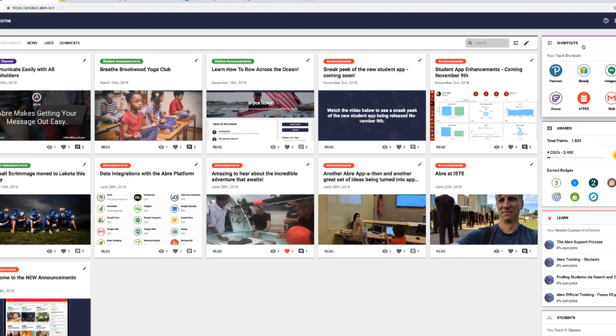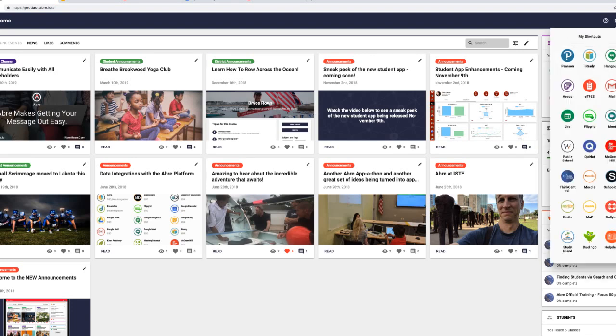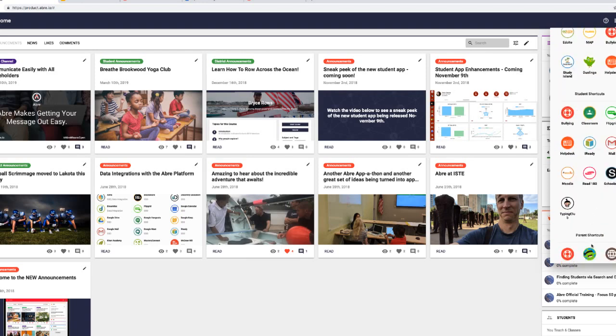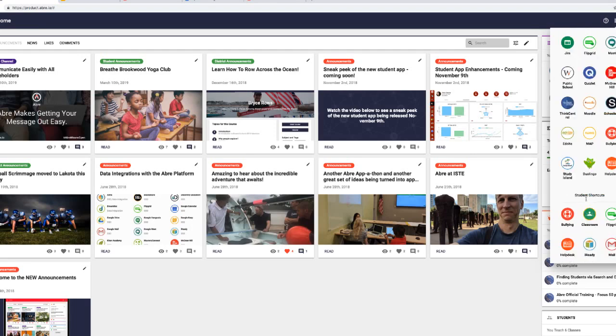Right here is our shortcuts widget, but really to see all the shortcuts, I would come in here, and this is where I can see the collection of resources I use as a school district. And this was really key to the founding of Abre. Really, when you have Chromebooks in front of people, you want them to be able to get to places pretty quickly. So I'm seeing this right here. These are my shortcuts, but I can actually see what student shortcuts there are and what parent shortcuts are as well. And I'm going to get into that in a minute.